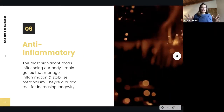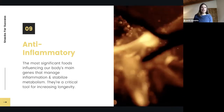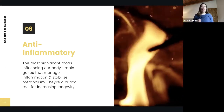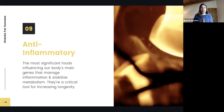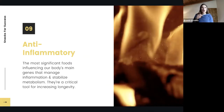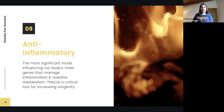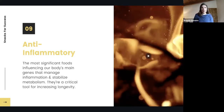So the last section is the anti-inflammatory. These are my favorites. These are going to be so important for your body. These are basically turning on or off genes that cause inflammation, or put out the fire of inflammation. And there are 3 of these that do that.